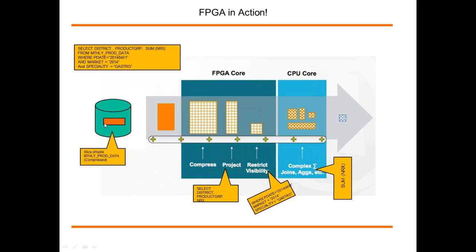So what happens is it reads block by block. Even though it says that it gets the entire data here, you can imagine that way at a high level. It tries to put the data in a memory. But my memory size is only 2 GB or 3 GB, right? So it tries to keep as much as it can. And then FPGA works on that. You are right. It does uncompression, projection, restriction, and the reduced result set will be given to the CPU.